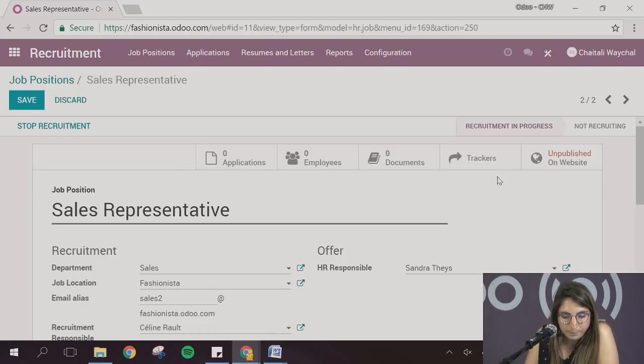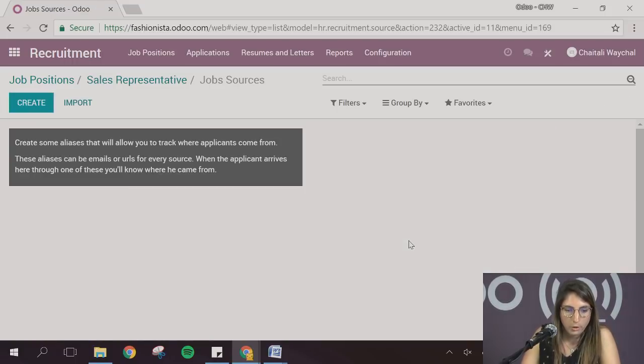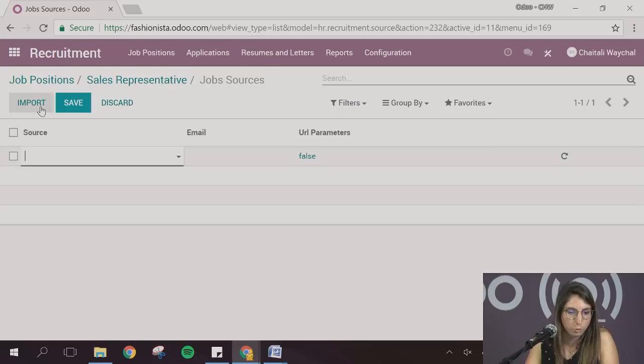The trackers is an interesting button, especially if you are a company who invests in different job boards and you would like to know which source attracts more candidates than others. So let's have a look at that together. If you click on it, you can just create. Every time you use a new source, you will click on create to create a new track.